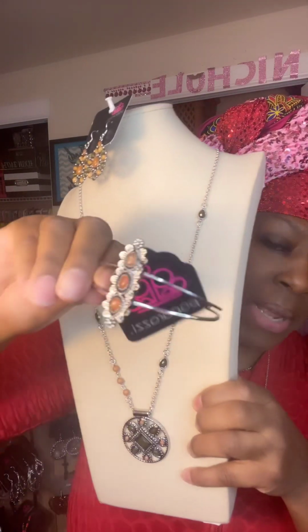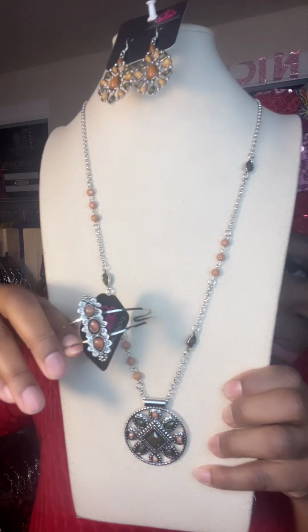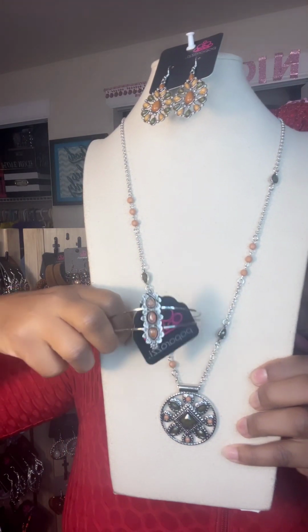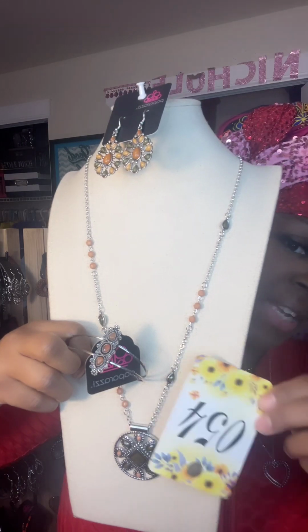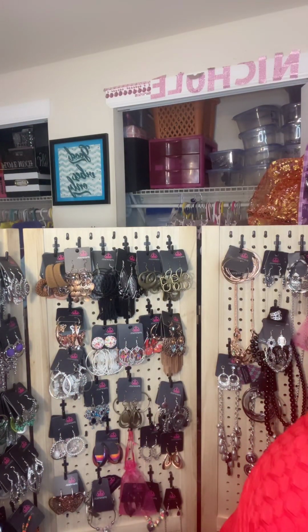I don't really show it, to be honest with you. This is a 3 for $15 or a 1 for $5 each. This is real pretty. A 3 for $15, 1 for $5 each, number 54. This is cute. All right. I might keep that on there.